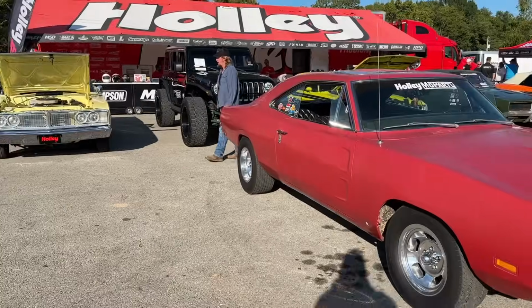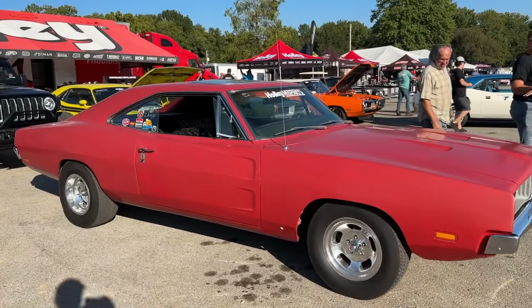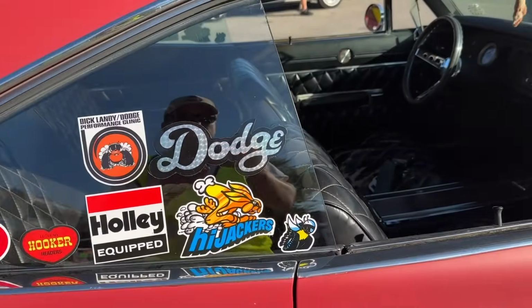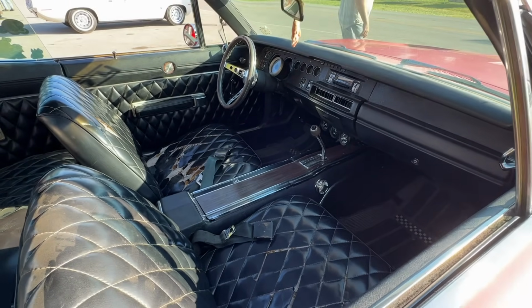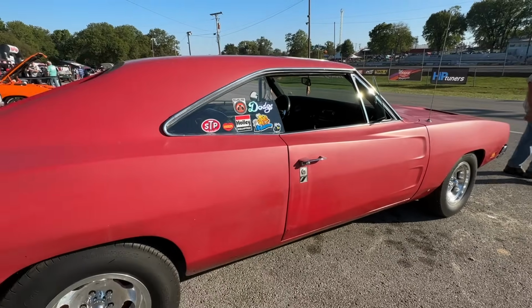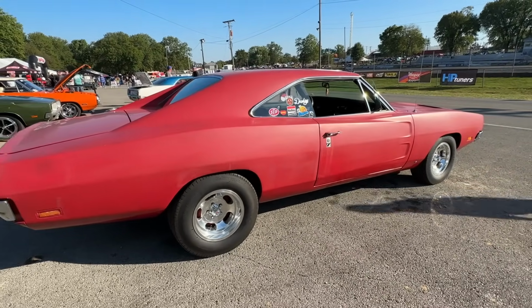Now, the second generation Dodge Charger always gets related to the General Lee, but the fact is there was a ton of cool street cars and drag cars back in the day, and this is a great example. Look at that old school interior, the diamond stitch, the old Grant or maybe a Superior steering wheel. This thing's got the killer stance, slotted mags, ProTrack bi-ply tires. This is a really cool 70s style piece, and it's got a sunroof.